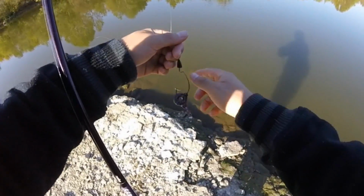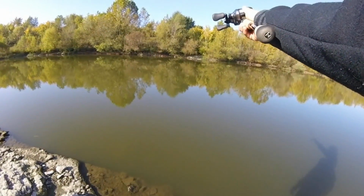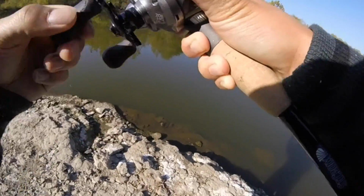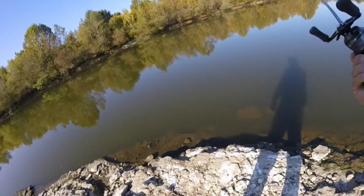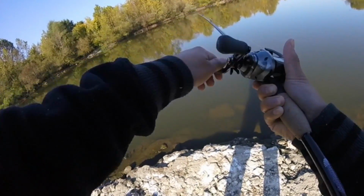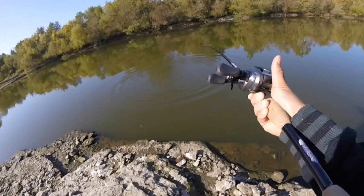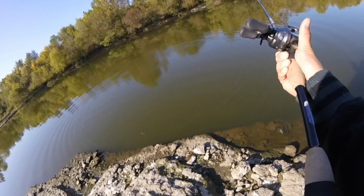Well, something was swimming off with it. I'll tell you that. Oh, it's a big one. Guys. Well, I can't really tell, but he feels good. Yep. It's a good one. Oh, that's awesome. It's a good fish, guys. Good fish. Woof. It's a good fish.